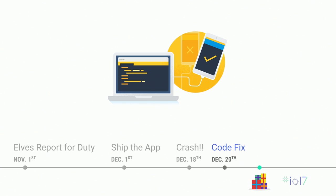So we need to fix the bug. We come into the office the next morning, and we're hunting through the app for the bug. If we're lucky, we fix it that day. If it's complex, it could take longer. And then once we think we've fixed it, we have to make a new APK and start our QA process all over again. So December 20th, 2 days after the first crash, we can ship out an update to the store.